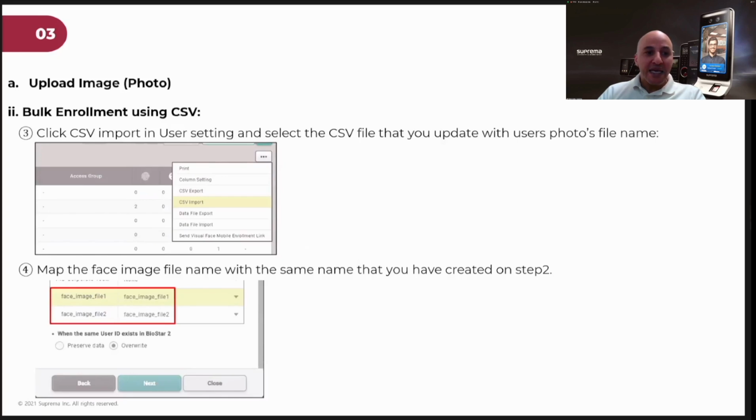Then you will click CSV Import in user setting. Let me just show you that. And after you click these 3 dots and click CSV Import, then a mapping window will open. You need to map our face_image_file1 with the header you created in the previous step to put the file name of the photos. So for example, the column name you will name image, for example, then you need to select here in the drop menu, you will see all the headers of your CSV file and choose image.